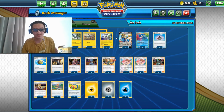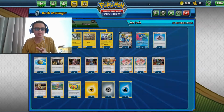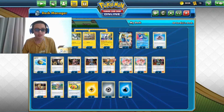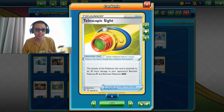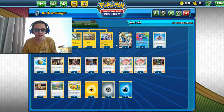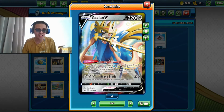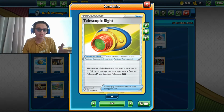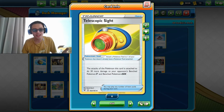So it's very easy. We just need a Magneton and then charge up our energy with Morgan, and then we are good to go. And then we can use Dedenne GX for a telescopic sight, or it can show up on its own. That is why we need a Zacian and Dedenne GXs in this deck, because we have no other way of drawing cards, and telescopic sight might not show up sometimes. So telescopic sight actually adds a lot.